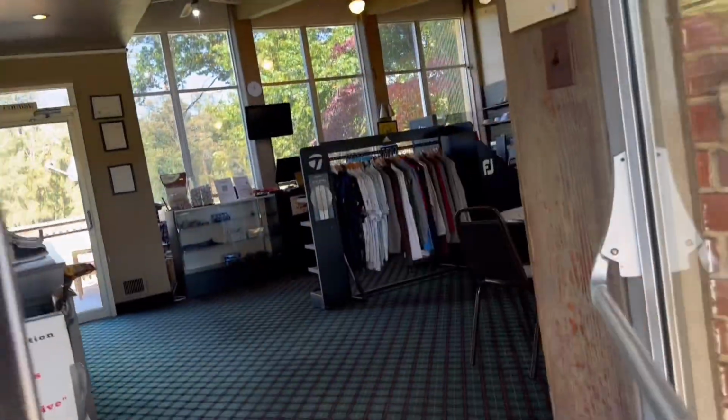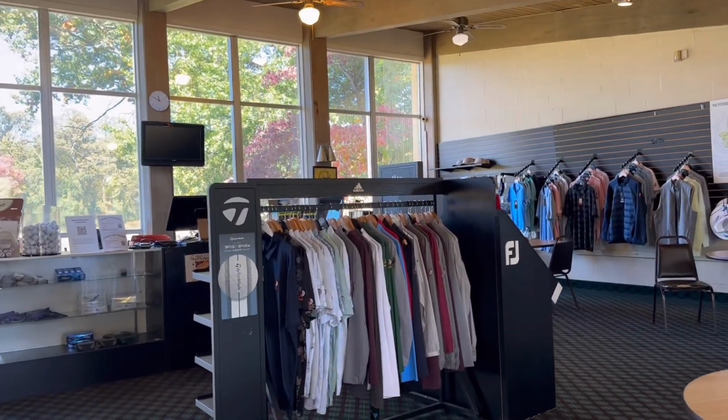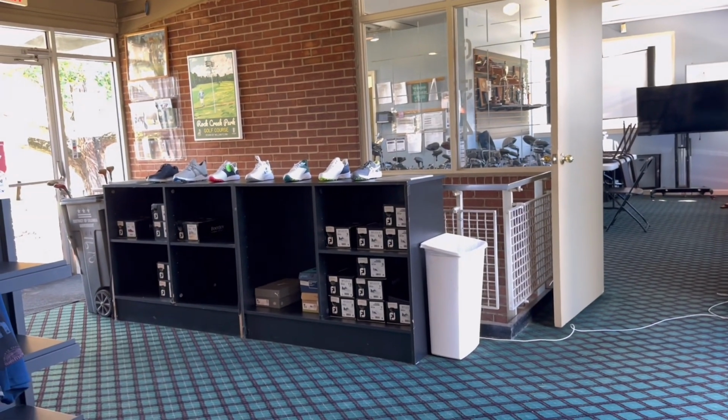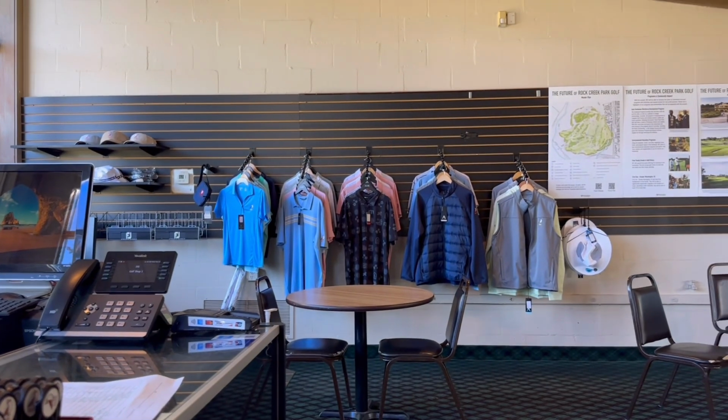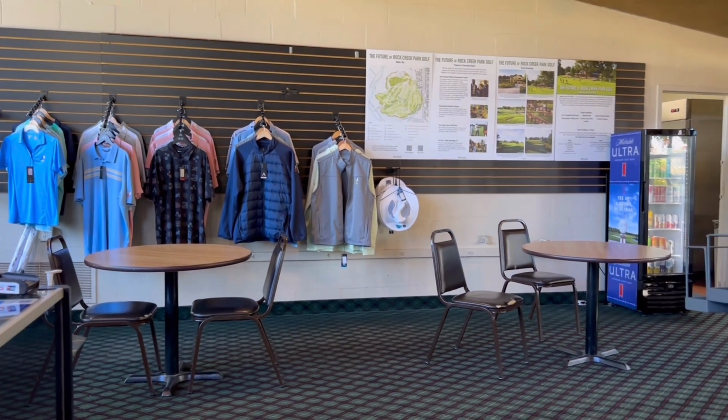I'm born and raised in the DMV area, and it's a shame on me, I have not played this course. It's kind of hard to get to, admittedly, from the Northern Virginia side. I tend to play East Potomac. That's super easy to get to. I've played Langston before, so this is actually my first time playing this one.